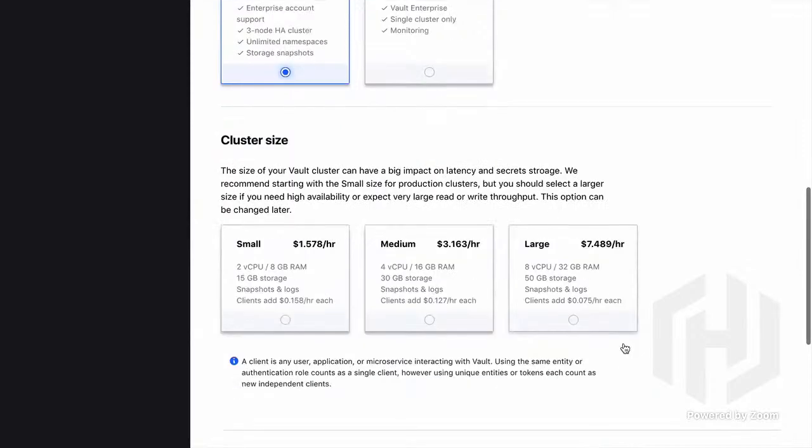Say I select the standard production cluster over here. You actually get a breakdown of 3 different options: small, medium, and large. The main difference here is the hardware that we run your Vault cluster on.